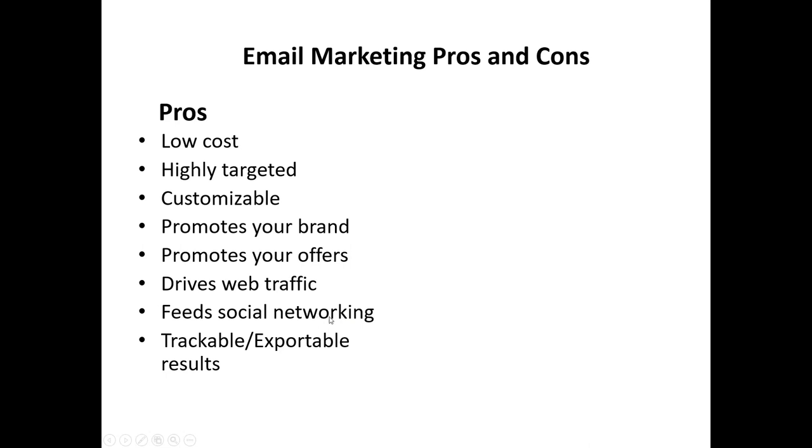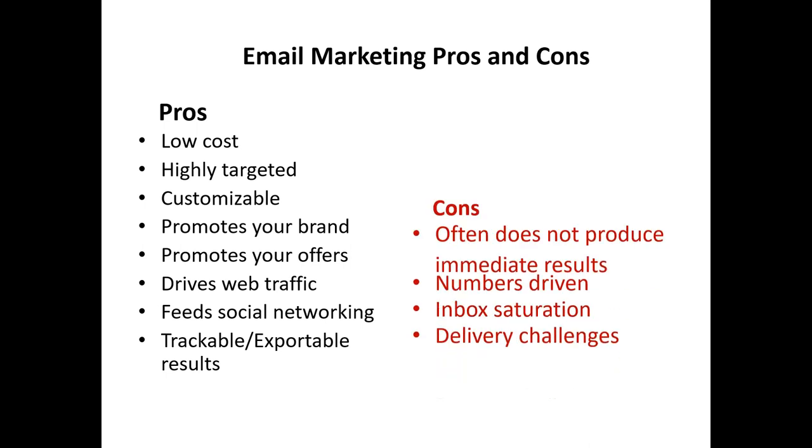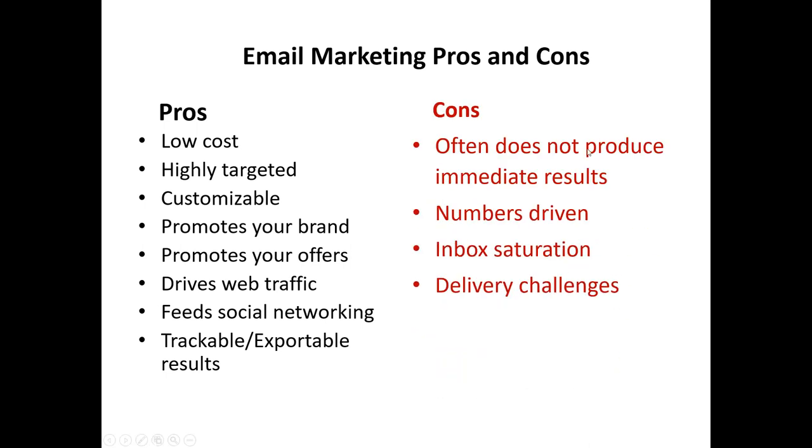As you're sending out emails, you're going to be promoting your social network links and pages, and then you're going to try to drive traffic to those people. And when you have a social networking connection, that's an opt-in connection. Trackable and exportable. That's what we were talking about, the difference between Google Ads and email. You can track it, and you get reports.